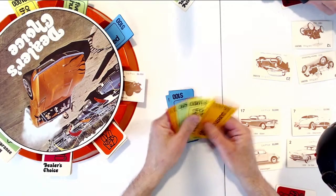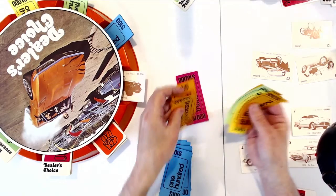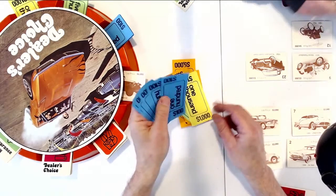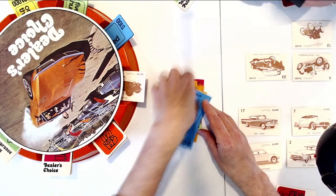So $13,500, $23,500, $33,500, $43,500, $44,000, $45,000. So I had $45,500 was my total net value.